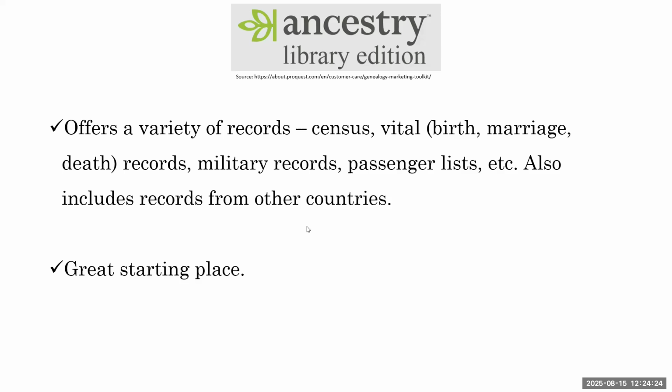Additionally, Ancestry Library Edition includes records from other countries, so it's not just US based. You have the UK, you have Canada, you have other countries. So it is truly a great starting place. It's one of many resources that are available, but it is a great starting place.